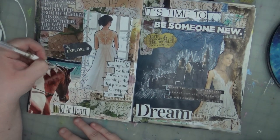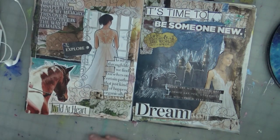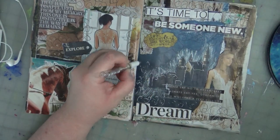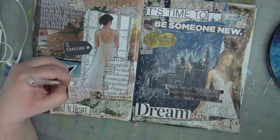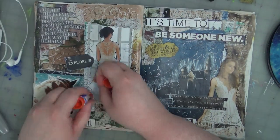And now I want that horse to come out kind of like the castle does. So I went around with the white pen all around the horse. And I'm just using gel pen, y'all. I've had some people ask what I write on top of magazine with. This is a Uniball Signo. I also use, I think it's a Jelly Roll pen. I don't know, I use whatever gel pen I can get a hold of. They've all worked pretty good.